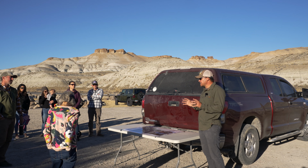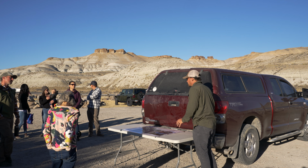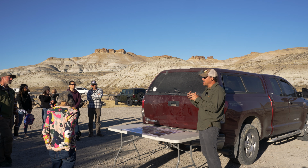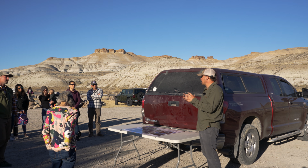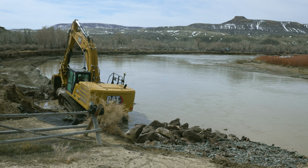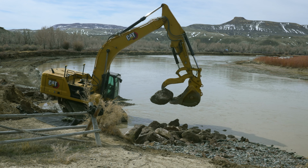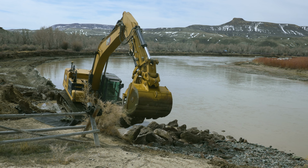There's a couple techniques that we're using to address this erosion issue. The first one is just hardened riprap, and I think everybody's seen that. That's these larger boulders, and they're going to be sitting on the bank. And that's mainly going right around the bridge, just downstream, a couple hundred feet.